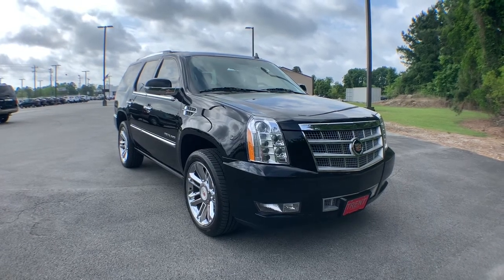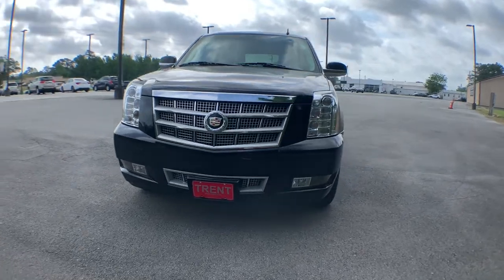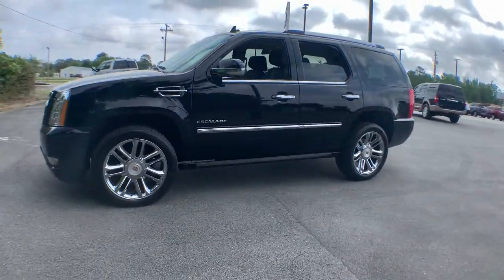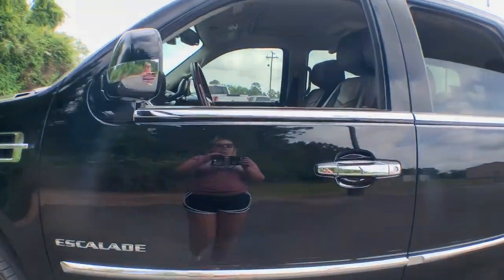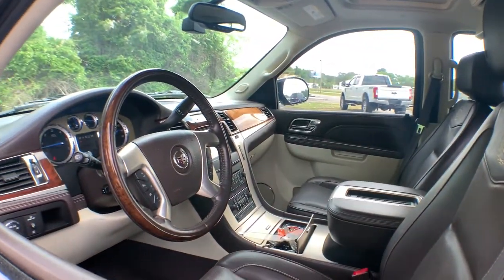Get a feel for the 2014 Cadillac Escalade. With less than 110,000 miles on the odometer, this vehicle provides excellent value. You deserve a ride that was designed with your needs in mind. The time is right to take advantage of the technology, performance, and creature comforts this vehicle has to offer.